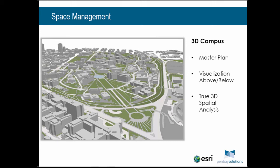So with that, I'm going to hand it over to Benton Yetman, the Director of Strategic Technology at Penn Bay, to show us a demonstration of Envision FM.